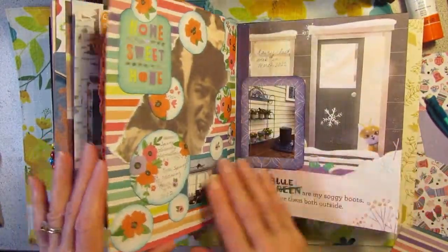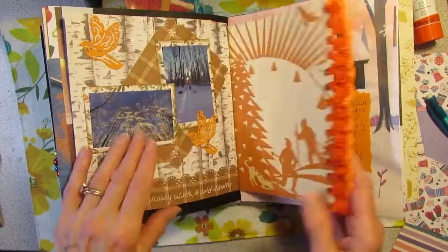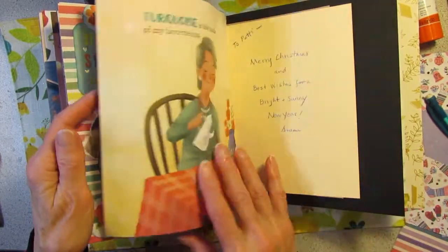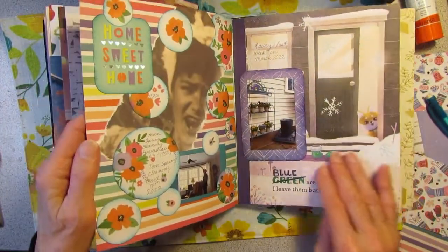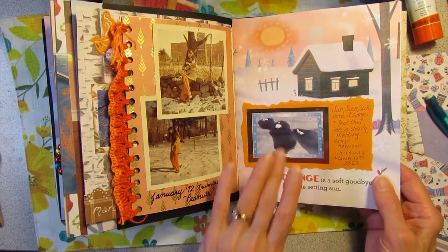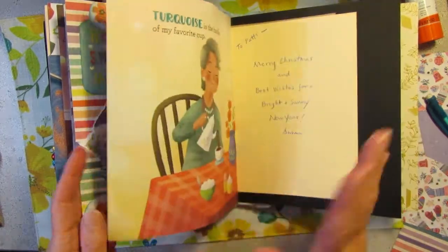So I did three pages after I did this one. So now I have all these pages done in a row, and I'm very happy with that progress. And there's nothing fancy or interactive. They're just sort of like journaling pages, which is fine.